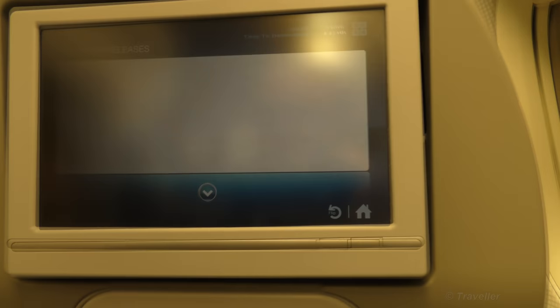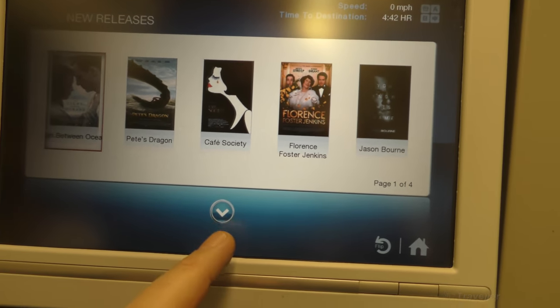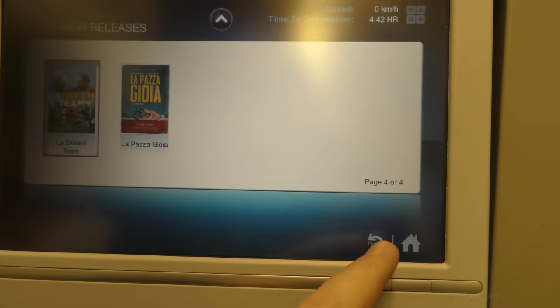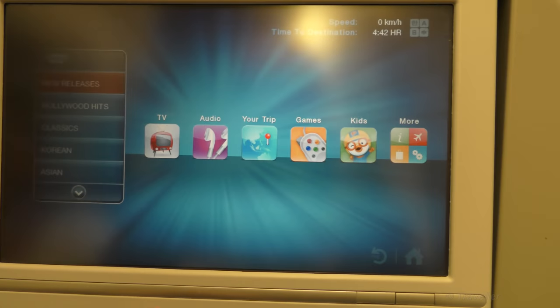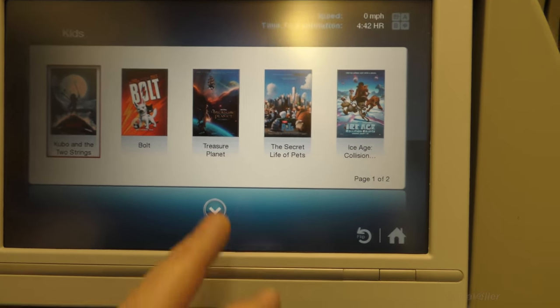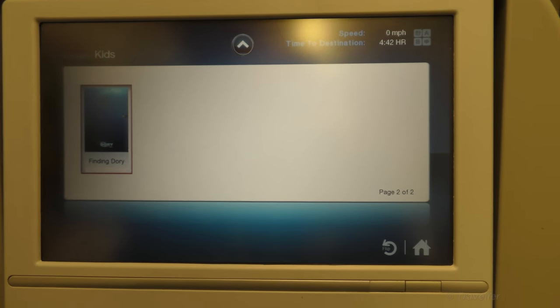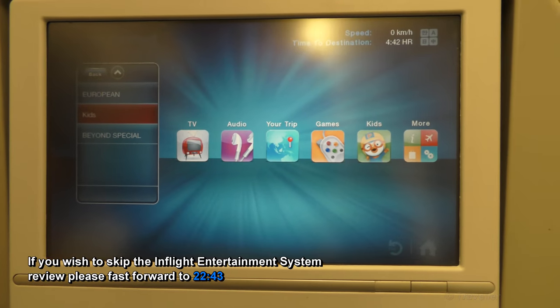Got new releases. That's worthwhile just to have a quick look at. It's standard. It's December, and these movies have been released. Good selection of movies, about 4 pages worth of new releases. Up to kids, and there you have a nice selection of children's movies, including Secret Life of Pets, which recently was released onto video. Next up will be TV.